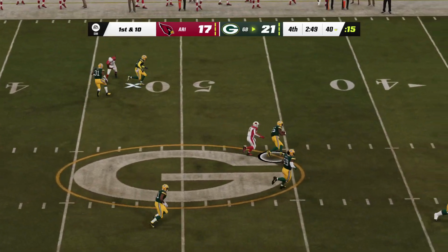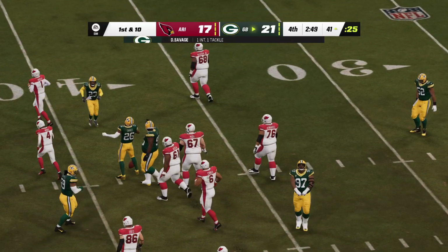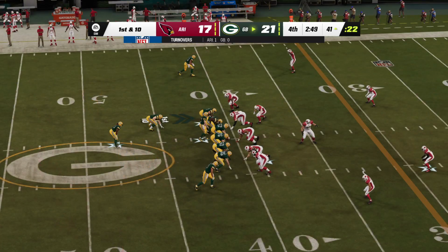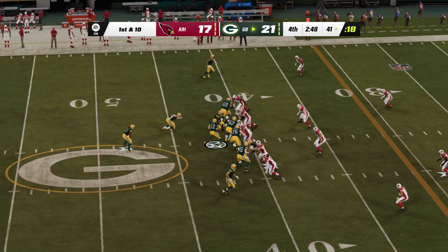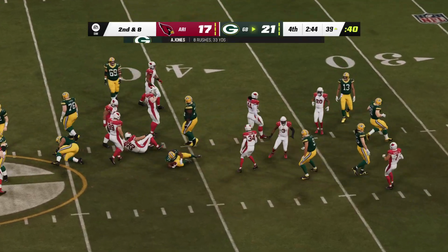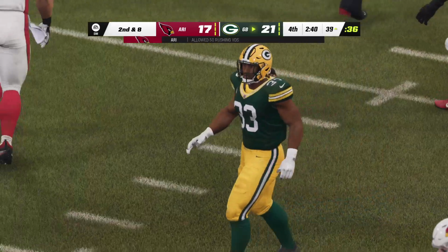And the comeback may stall out. It's intercepted. Picked off by Darnell Savage. And the Packers are going to take possession of the football. On the counter, here's Jones. And nothing much materializing there on the first down run. He'll get a couple, and that's it.